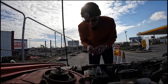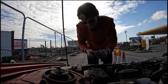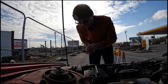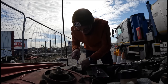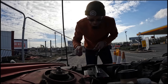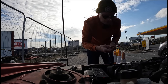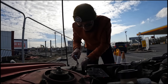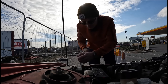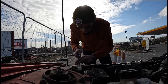Back at the yard, I didn't change the battery over because I was thinking if it jump starts, it'll drive. Unfortunately, what I've found to my cost is that it will jump start, but it won't hold a charge either. As we went around the roundabout, it was cutting out. I was thinking at first it was the fuel blockage maybe, but I'm pretty sure this battery is completely and utterly dead.